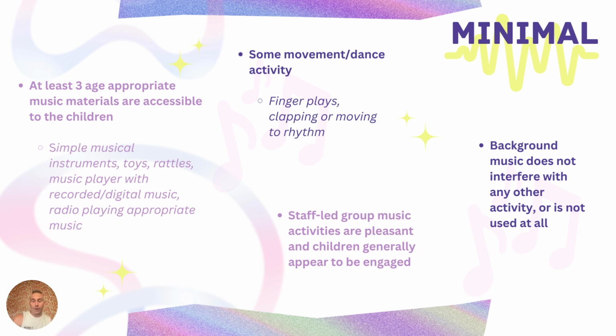Staff-led group music activities are pleasant and children generally appear to be engaged. Circle time, boys and girls, now we sing the wheels on the bus. How do they go? Round and round, etc. Background music is playing, but it doesn't interfere with any other activity, or it is not used at all.